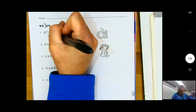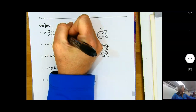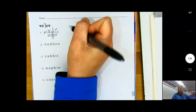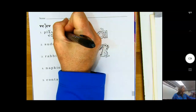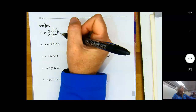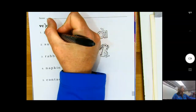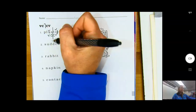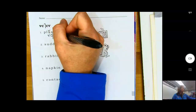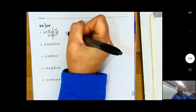Is my vowel followed by a consonant? You code it with a breve. My vowel's followed by a consonant, I code it with a breve. I have a C right here, so I'm going to put the K back. When a C is found at the end of a syllable, it's usually going to make the K sound, okay? So we learned about blends. Here's a blend right here, so I know PL makes the pl sound. So pl, as-tic, plastic, plastic.